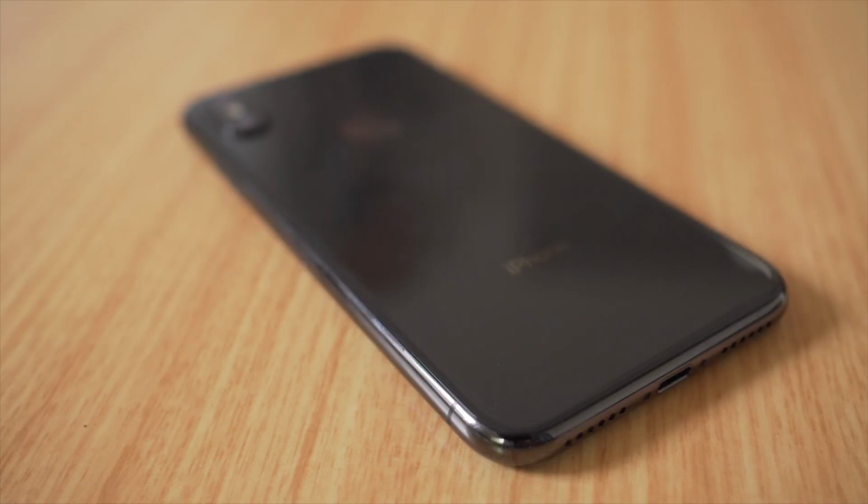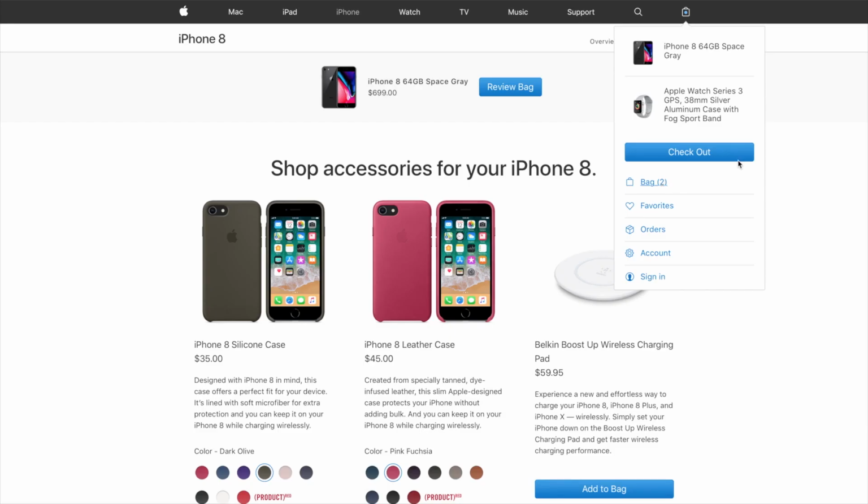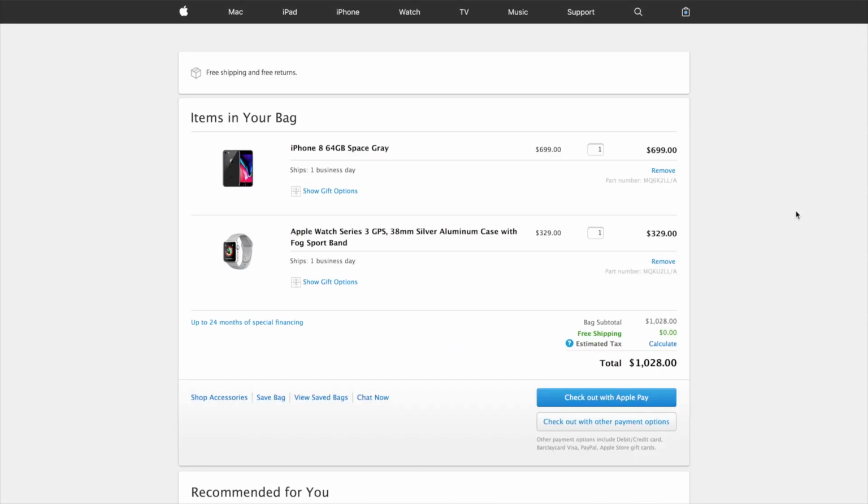So if it's all good, what's the problem? Well, the iPhone X costs $999 for the 64GB model or $1149 for the 256GB variant. You could buy an iPhone 8 and the latest Apple Watch for virtually the same price.